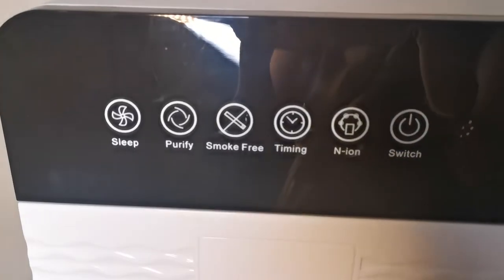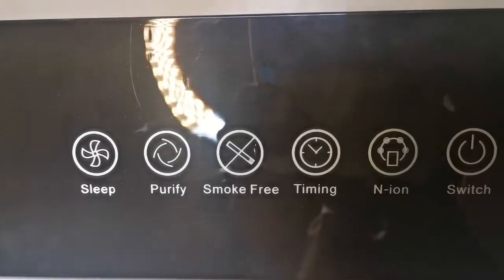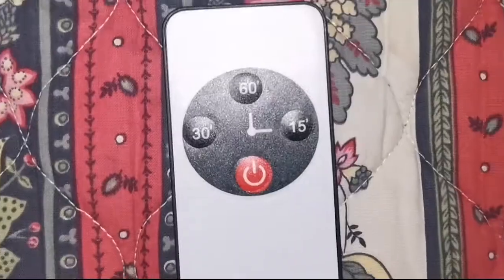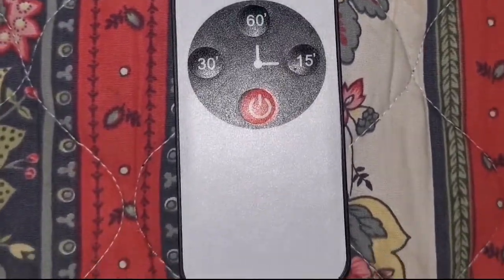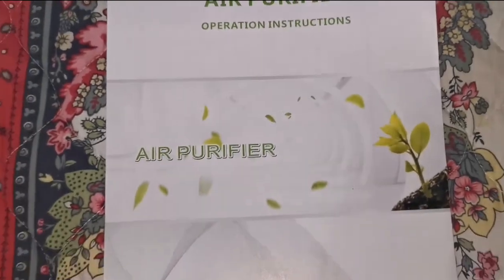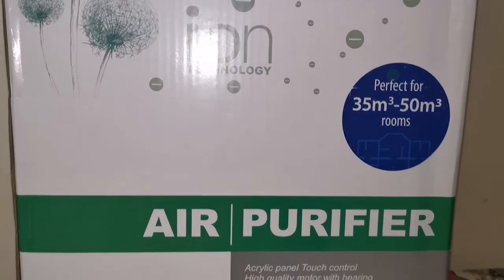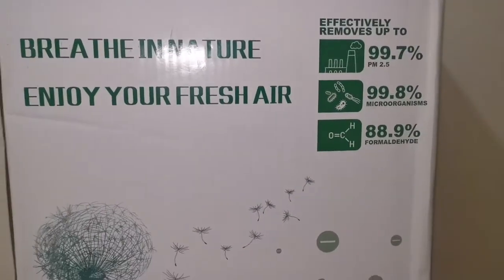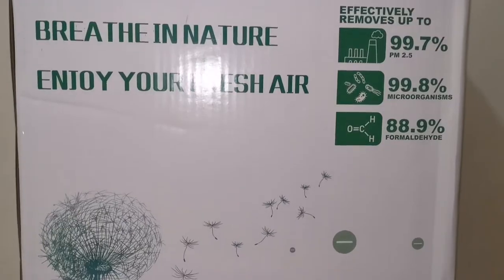So let me show you kung ano ba ang meron sa product na ito. So the product includes the air purifier device. It also has a free filter already, and it also has a remote control and also a manual with warranty card. Alright, so ano po ba ang meron sa box? The brand is straightforward. It's called Air Purifier. It has a tagline of breathe in nature, enjoy your fresh air.